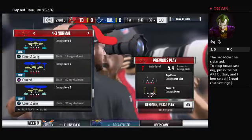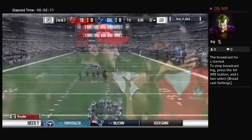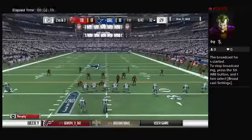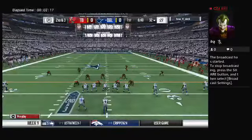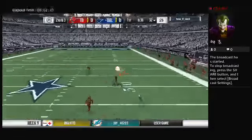There's so many definitions of a complete back. I think most people think a guy who can block, a guy who can catch, and a guy who can run. But how about when you put it all together as a runner and you can fake people out, you can be shifty, and also run with some power and break tackles, as we just saw on that pickup.